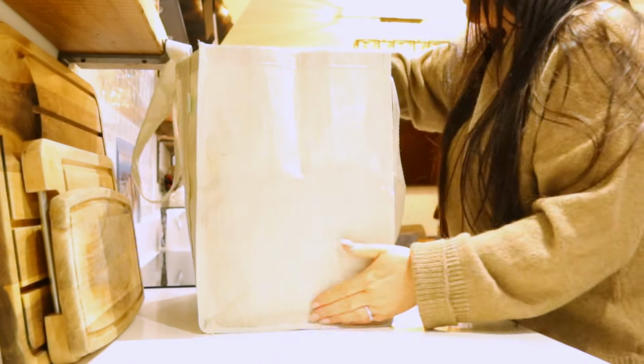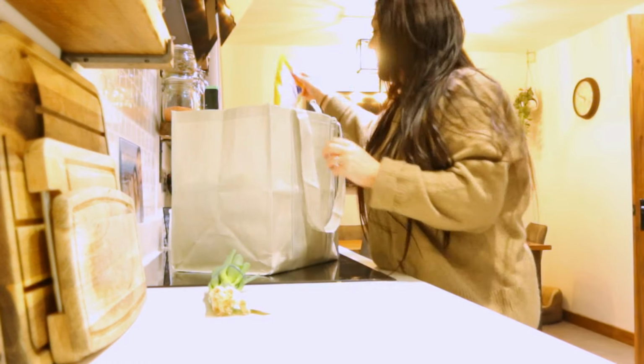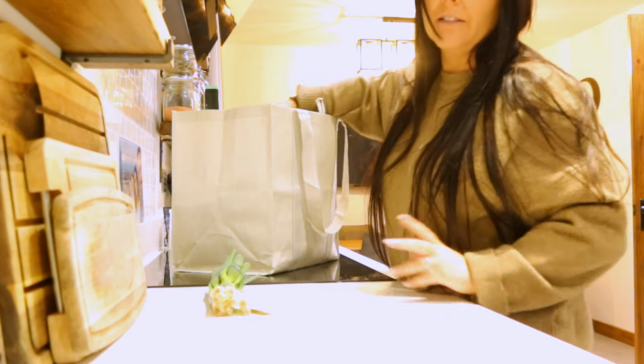So I'm just fetching my shopping bag over, with my little extra bits that I've bought just on the way home. For tea tonight, we're doing a chicken stir fry kind of thing. I'm not gonna show you what I've got for the kids, there's no point. Oh, I've also got these for snacking on.